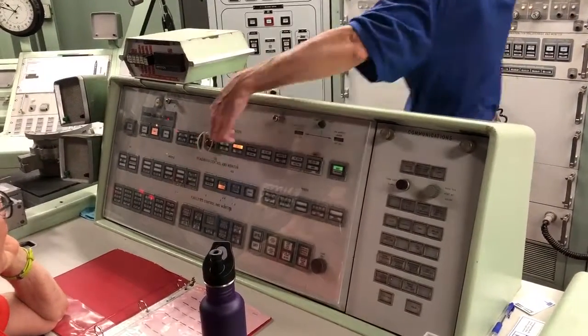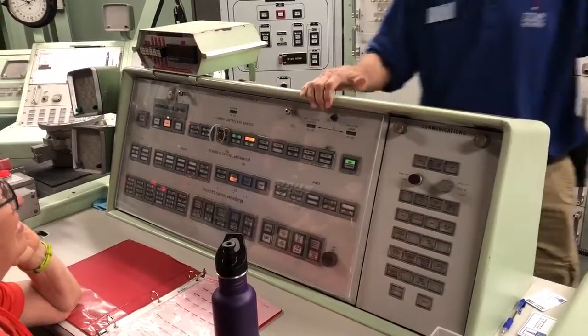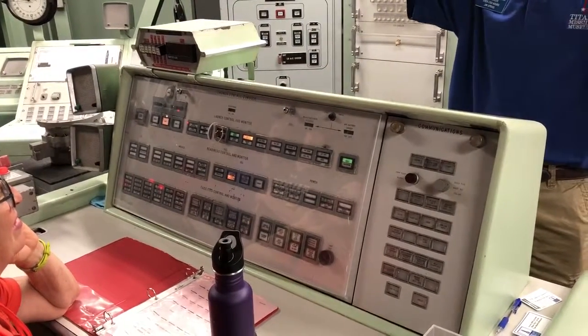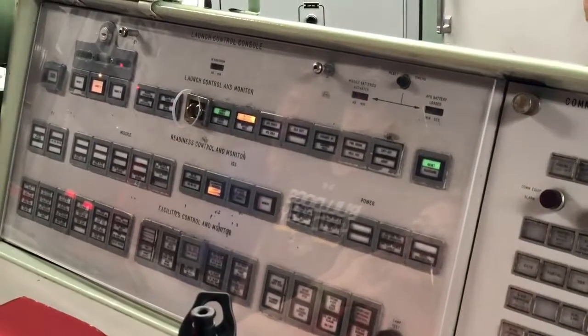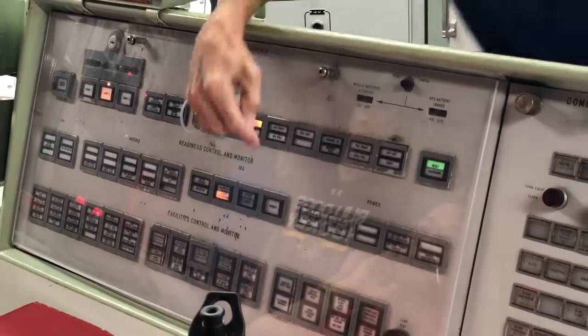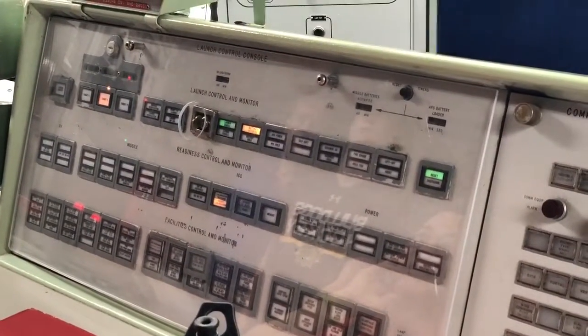Launch enabled. Butterfly key is good. Batteries activated. The missile has batteries on it. And they were dry. They're being force-fed electrolytes now. And in 28 seconds, they're powered up. And that's what that APS power is going to tell us right here. The missile's on its own power.